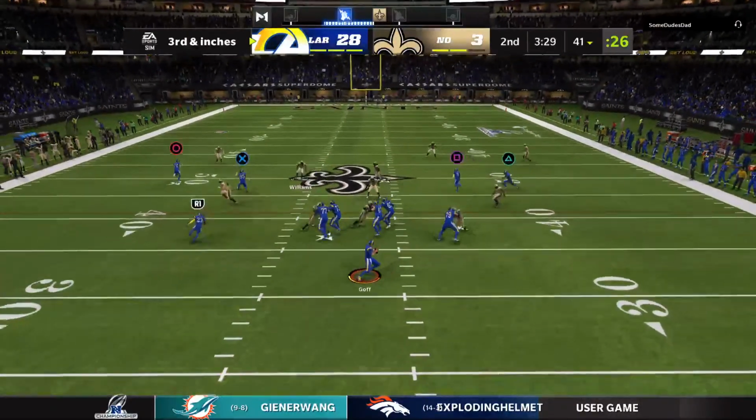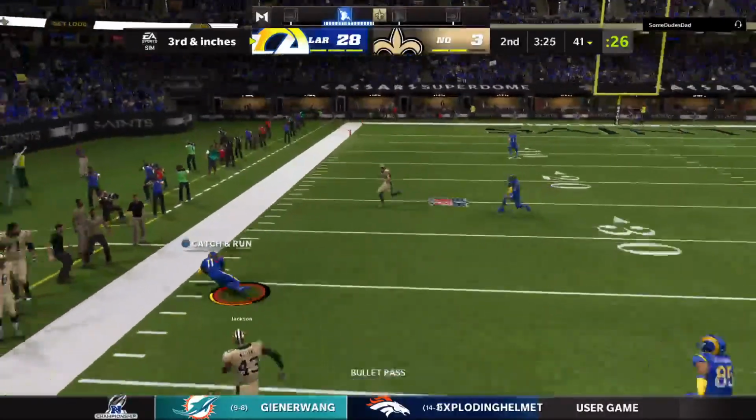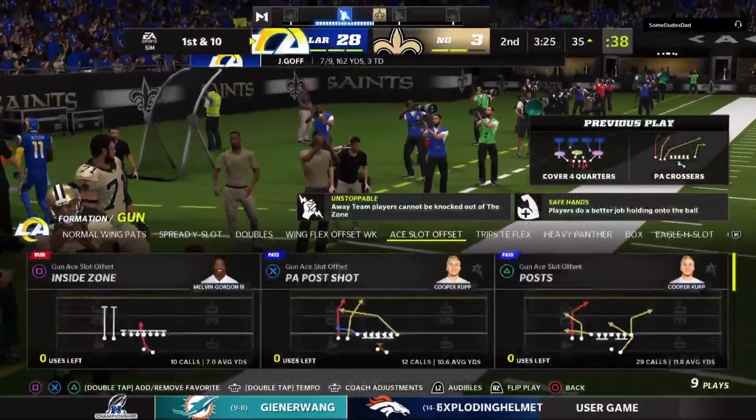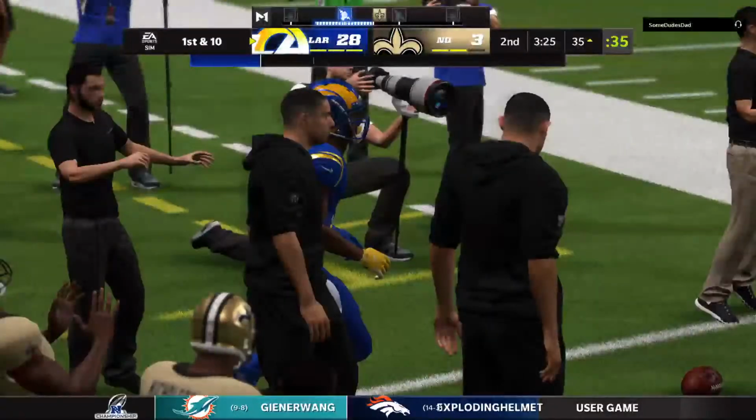Goff on 3rd down. Toward the sideline. Did he keep the feet in? Yes, he got them both down, says the side judge. And that's good enough for a 1st down.